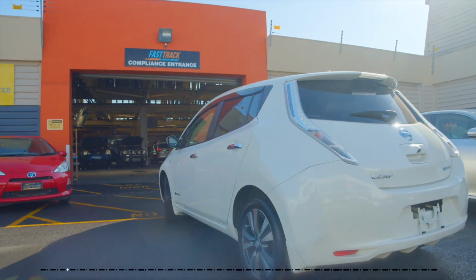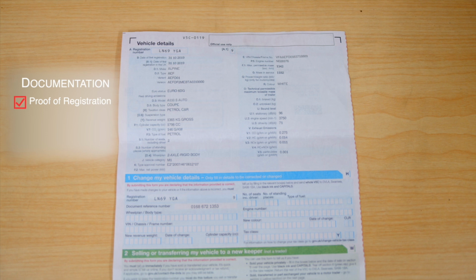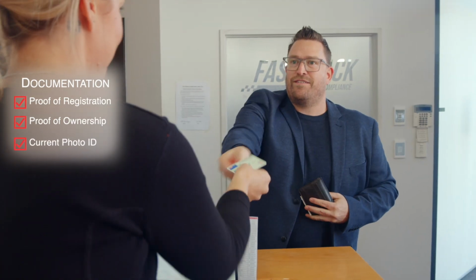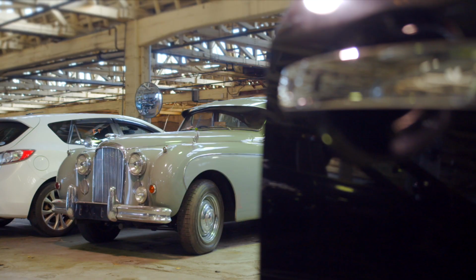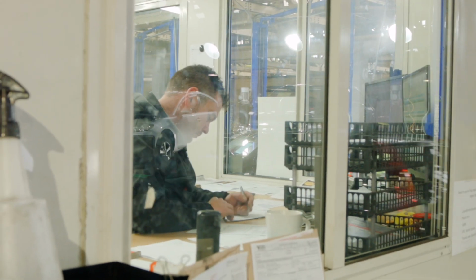To start the compliance process, the correct documentation must be supplied. The basic information needed is proof of previous registration, proof of ownership, and a current photo ID of the owner. However, more documentation may be needed depending on the country your vehicle was imported from. Any additional information you may need can be discussed with our retail assistant.